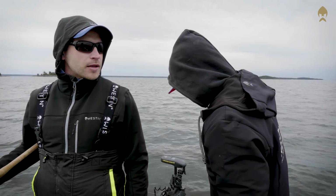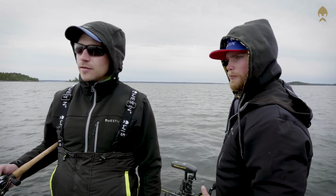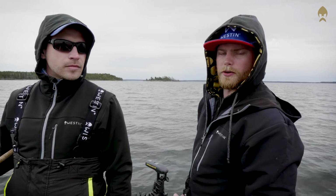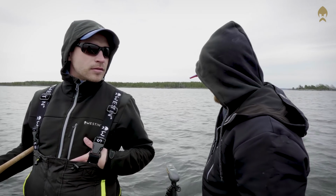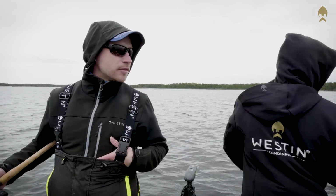The wind is picking up a bit, and we don't have as much sun out as last night. Oh yeah, last night was beautiful. Perfect lighting conditions for the pike to hunt, but now we have to use a little bit darker baits. The wind is super cold. Yeah. So hopefully the bite's not off too much. I think we have to work harder for them today. Yep. That's fine. We'll try to catch a nice one.